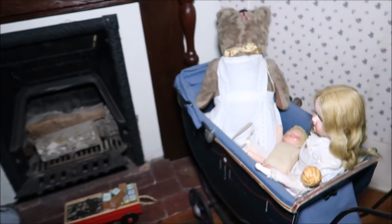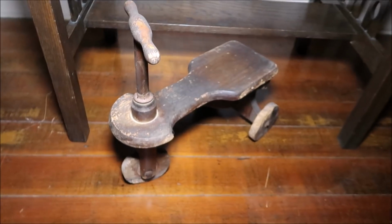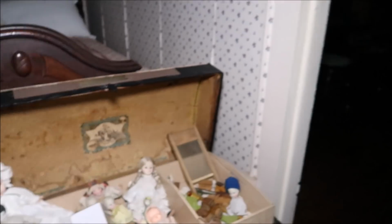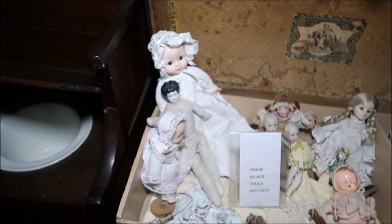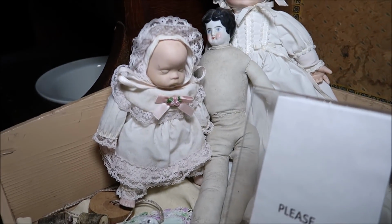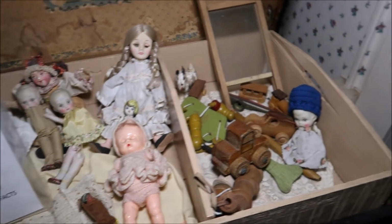Look at the cradle, guys. And then down there, that's an old toy. Look at that. All right, so here's another fireplace here. There should be one on the other side of this wall. This is what kept the family warm when there were the 4 rooms. Look at all these dolls. God, some of them are really scary looking. Don't you think they're scary? Wow. Creepy looking, that's for sure.